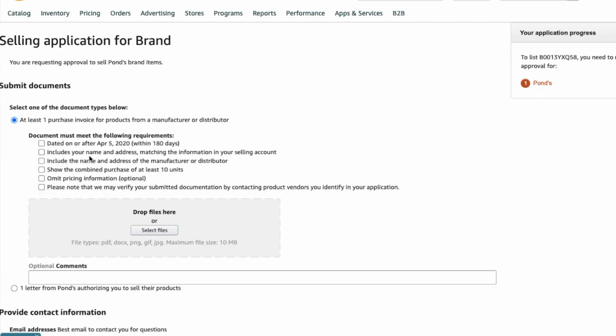So here's the date if I was applying today. It has to be 180 days out, so April 5th. Include your name and it must match the information on your seller account. It has to match your legal information on your seller account, not your storefront name, unless it happens to be your legal name. It has to be matching. Billing address, everything has to match. Now you can ship your order wherever you want, but the billing address has to match.